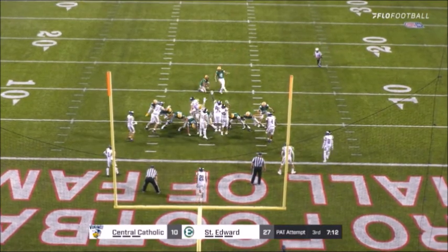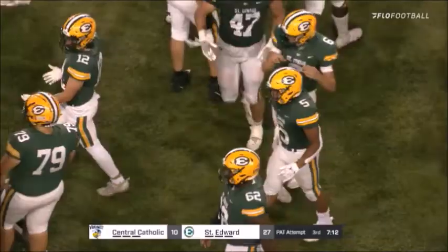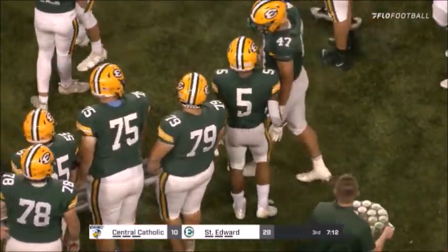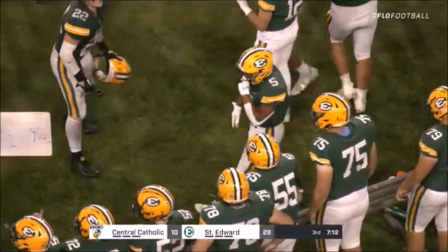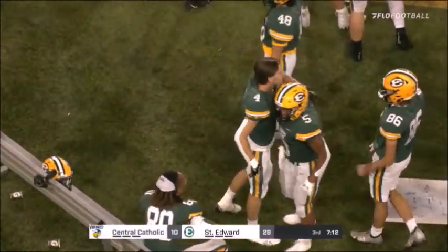Great job by the crew to get that replay, and it told the story. And there's the kick and the point after. 7:11 to go in the third quarter. It is now St. Edward 28, Central Catholic 10. Freedom Bowl 2022 from Canton, Ohio on FloFootball.